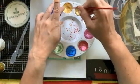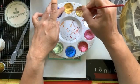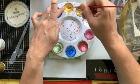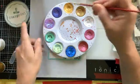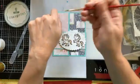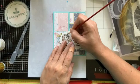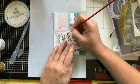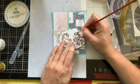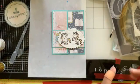So here's my size 2 round. I usually would do this with my 000 or my 00. So I'm going to try to do this and stay in the lines. Keep your fingers crossed, please. I'm going to dab it, dab it, dab it. Okay, that's a lot. The good news is that I just need to touch it to the cardstock, and since it's embossed, it's going to keep me from getting out of the lines.